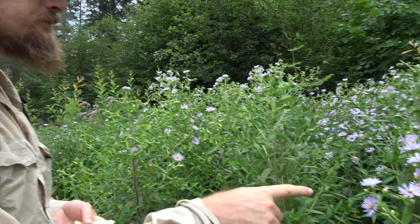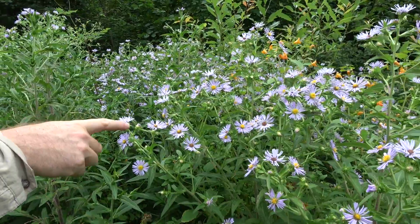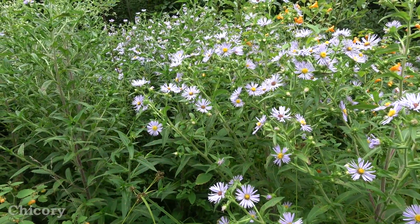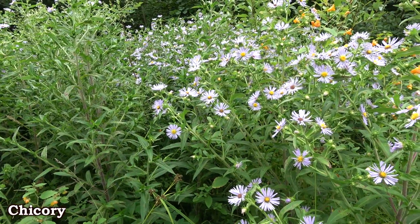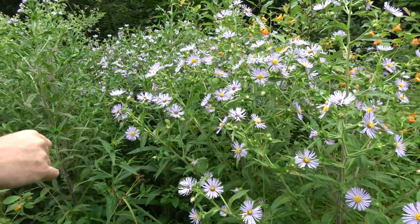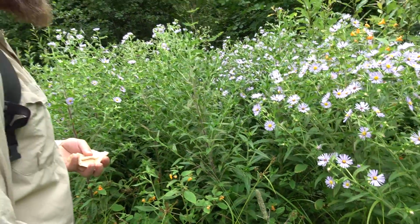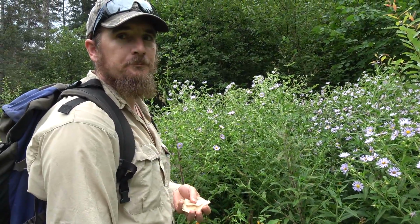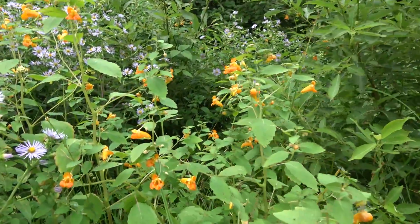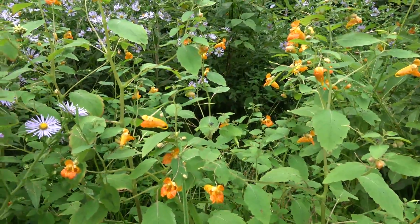Over here, there's a lot of pollinators on here. This is chicory. So this one, if you buy chicory root drinks in the store, that's what that comes from, right? People dig up the roots and dry them out and roast them for a coffee substitute. Nice. Yeah. Lots of good trout bait in there. A couple bumblebees.